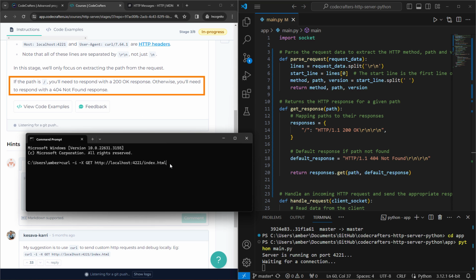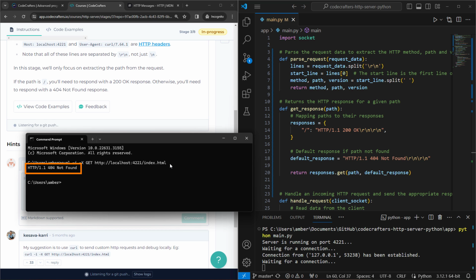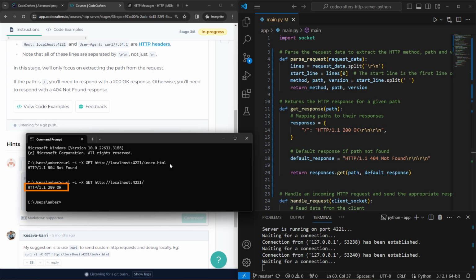here, if the path is just a slash, we should respond with a 200. Otherwise, we should respond with a 404. So in this case, index.html should give us a 404. Let's see what we get. Okay, perfect. That's working. And then if we just do the slash, this should give us the 200 OK. And it works. Excellent. Okay, cool.